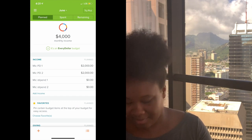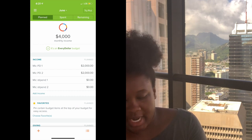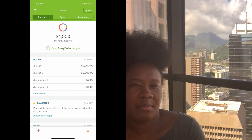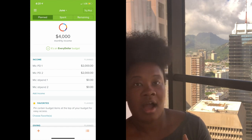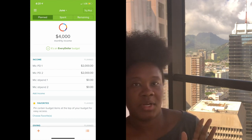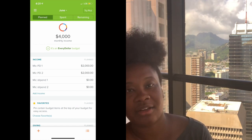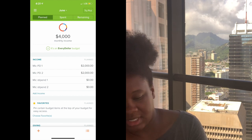So let's get started. For the month of June, my husband should bring in about $4,000. It'll probably be a little more because we are expecting things to change and for him to have some overtime and a pay increase. But we don't want to count any of that. We just want to go off of our regular pay. So $4,000 this month he's scheduled to make, not including the stipend.